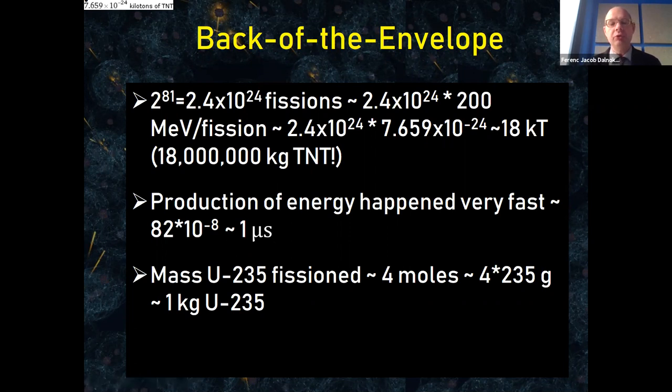In 1 microsecond, you were able to produce all that energy, 18 kilotons of TNT, in a very small space, and so it naturally explodes. And basically what I was just telling you before is that the mass of U-235 that fissioned is 4 moles, or 4 times 6 times 10 to the 23 atoms. That's 4 times 235, and that's basically 1 kilogram of uranium-235.